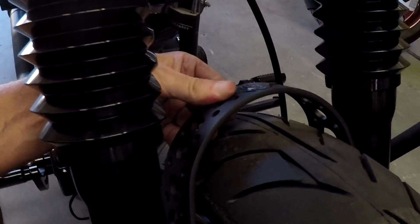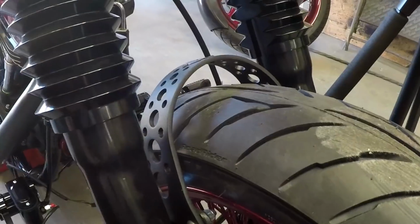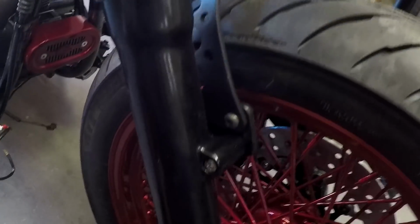Okay, the fork brace is fully installed. What this does is it looks really cool, but it also strengthens the forks so they don't have so much flex. The front wheel won't have so much flex. Yeah, I really like the look. There's not going to be a front fender on this bike, so this gives it an added bonus right here.